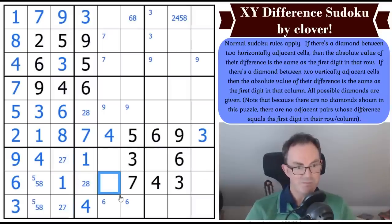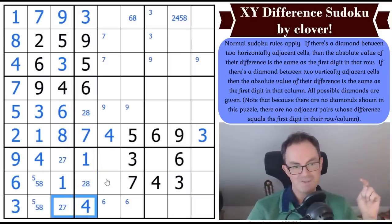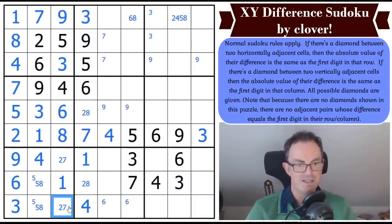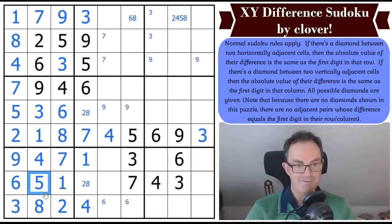And we can presumably do something useful. Yes, I can. Look, this is so well put together. Look, 4 and 7 would be a difference of 3. So we could do this, 2 and 7 go into the grid. Now I can keep going. That can't be 5, because that domino would have the correct difference. 8, 5.